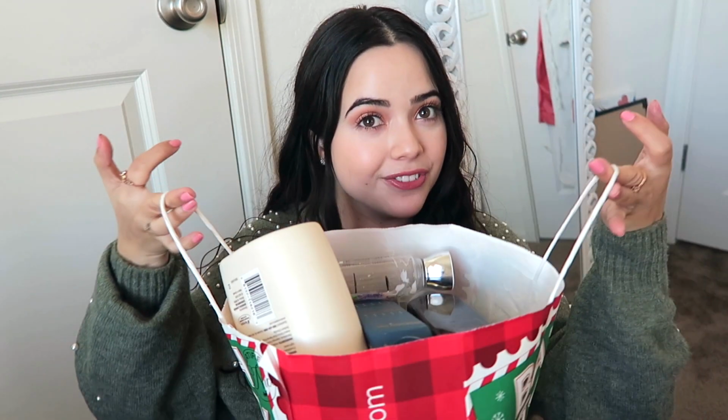Alright guys, I hope you have quite a bit of time to kill because I have quite a full basket of Bath & Body Works empties. This is going to be my last one for 2020. I have been saving it for quite a bit, not gonna lie. So there's going to be a fair amount, so don't be totally shocked. It has been 2 months since my last one, so without further ado, I hope you get a snack, I hope you get a drink, because we're gonna be here for a while.